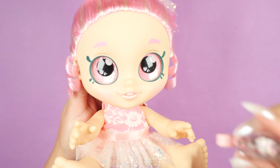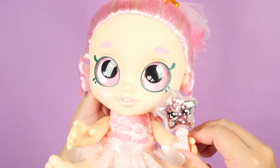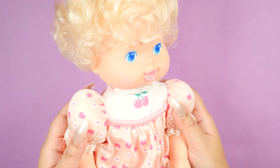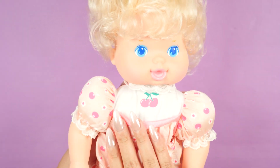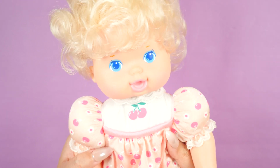Also, I know that this is not a Kindy Kids showcase, but I don't know when I'm going to showcase Kindy Kids. So I do want to say that they are simply adorable. Look at her. Love the functionality. Love the eyes. Now back to baby Cherry with your new golden shoes. So gorgeous, so beautiful. I love that she is just preserved. She's older than most kids today. She's almost 30 years old.